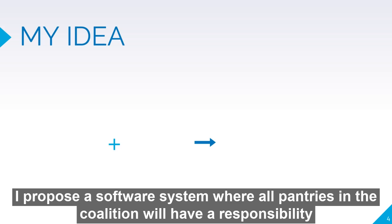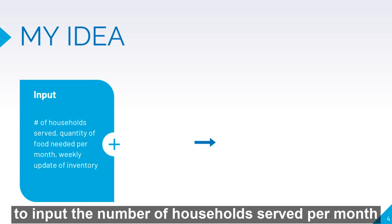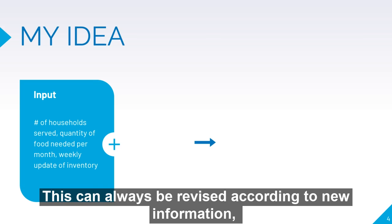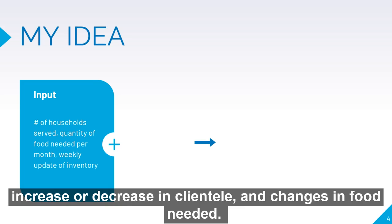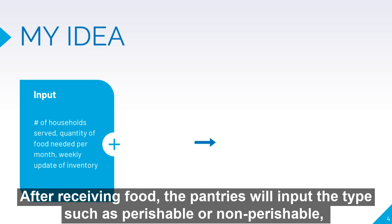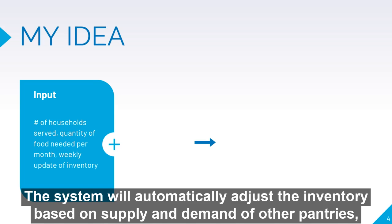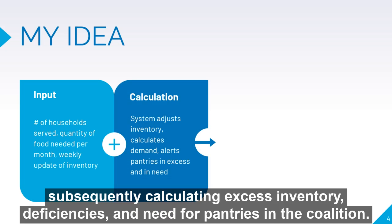I propose a software system where all pantries in the coalition will have a responsibility to input the number of households served per month with an approximation of what quantity and types of food are needed each month. This can always be revised according to new information, increase or decrease in clientele, and changes in food needed. After receiving food, the pantries will input the types such as perishable or non-perishable, vegetable, meat, etc., quantity, and expiration dates. The system will automatically adjust the inventory based on supply and demand of other pantries, subsequently calculating excess inventory, deficiencies, and need for pantries in the coalition.